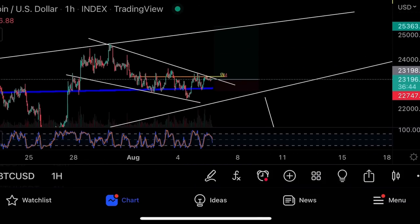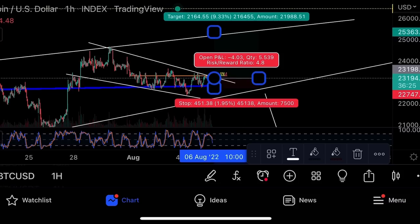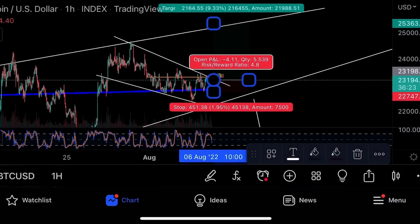So this is the trade I would take on Bitcoin, opening it at 23,198, where we are right now. Stop loss at 22,747. Take profit at 25,363. So you're risking $450 to make 2,164. With 10x leverage, I'll be 21,000. With 100x leverage, 210,000. So that's the trade I would take on Bitcoin.